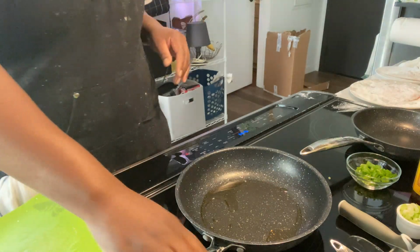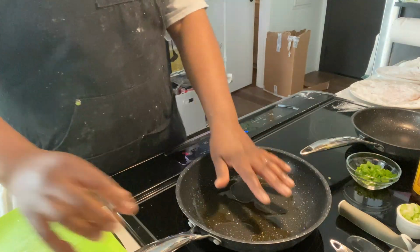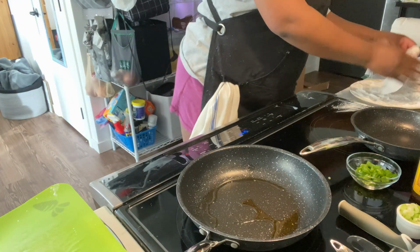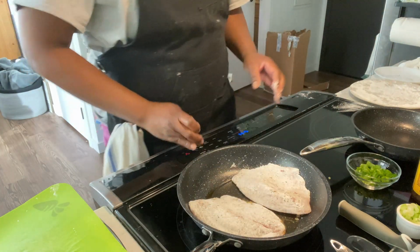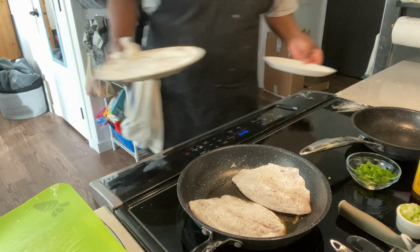All right, so our sesame oil is nice and heated. I make sure it's spread around the pan, and then I'm going to get my tilapia in there. It's 1 to 2 minutes per side. Maybe I'll turn the heat up a bit because it feels like it's not on at all. And then I'm going to try to get some stuff out of the way here.